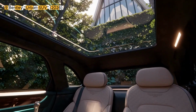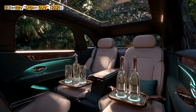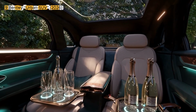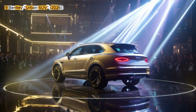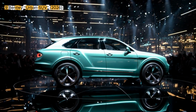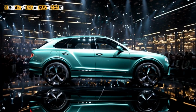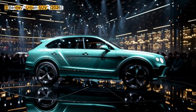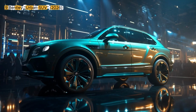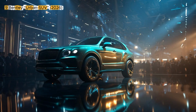On the outside, the design feels both familiar and fresh. You'll see the bold grille shape and classic proportions Bentley is known for, but compacted into a slightly smaller footprint, under 5 meters in length, giving it a presence that works in both city streets and open roads. The body lines look sculpted, elegant, and determined, with premium finish and detailing that signals craftsmanship at every turn.